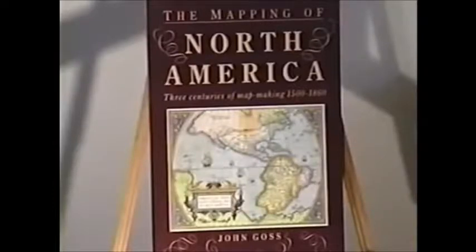Okay, now we're going to take a small break, and we're going to feature a couple of books, and this is one of them, The Mapping of North America by John Goss. It is a Rand McNally publication and can be purchased at most any bookstore or special ordered for less than $100. We're going to refer to this book.